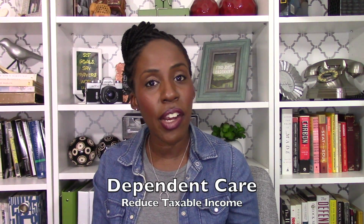The fourth thing you can do is dependent care. So if you're a parent, or if you have elderly parents that you take care of, you can set aside $5,000 a year for their care. If you're a parent and your child is under the age of 13, you can do this. It's basically to pay for after school care, babysitting in certain situations, summer camp.